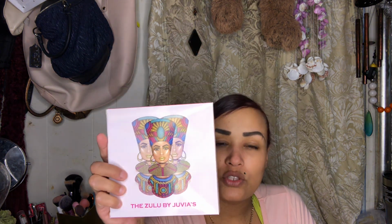So, this is the one that I got. It's called the Zulu palette by Juvia's, and I love how holographic it looks. It's really, really pretty. I'm going to do swatching also for you guys so that you can see. They also had this one on sale. It's called The Festival by Juvia's. And so here is the box of the palette. And here is the lippies.